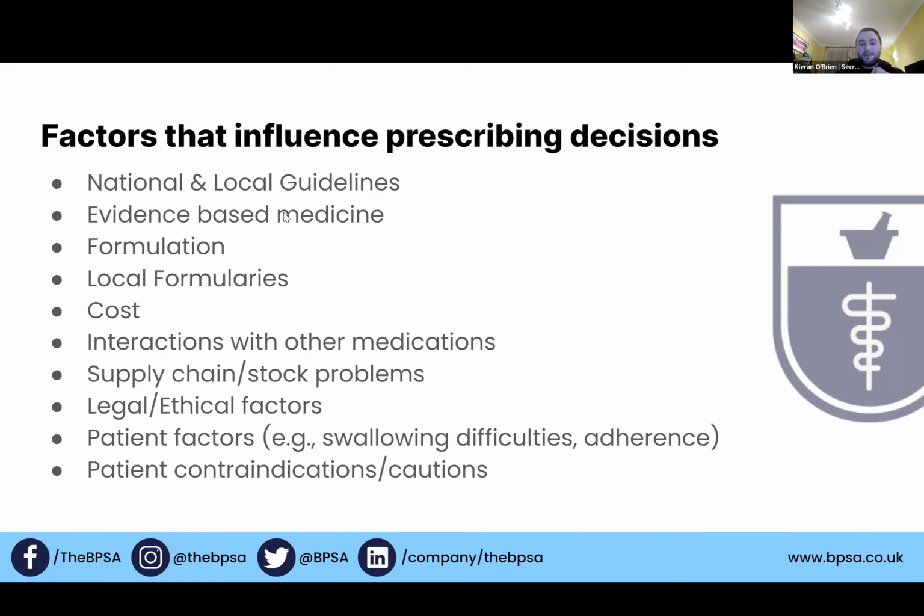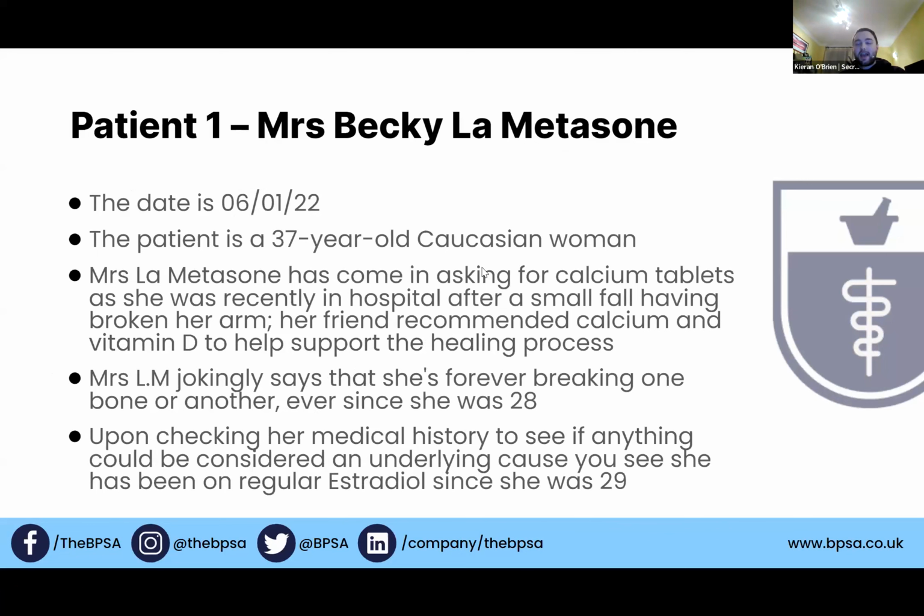So we're going to move on to our first case study now, which is a case that I saw when I was working in community pharmacy. Obviously, no patient details. This patient is a 37-year-old Caucasian woman who has come in asking for calcium tablets. She was recently in hospital after a small fall. She broke her arm, and her friend recommended calcium and vitamin D to help with the healing process.